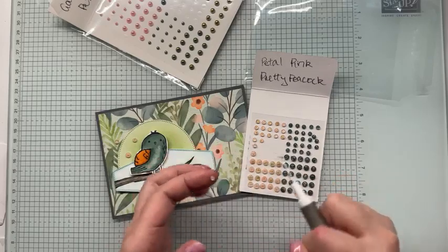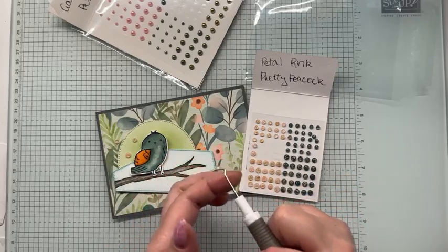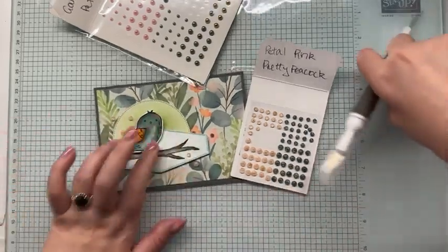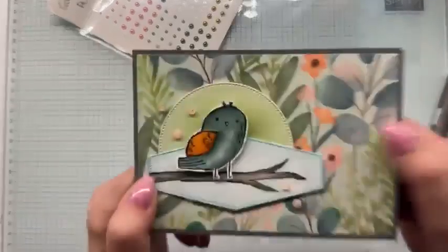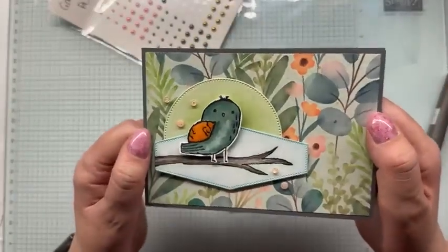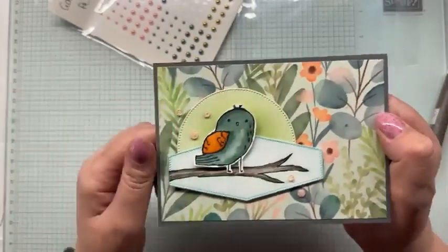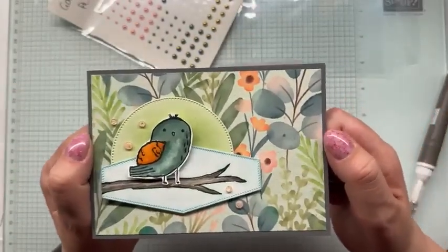So just a few. A few is 5, isn't it? Is 5 a few? Okay, I'm leaving this card right there. I do think the gems definitely helped bring those colours over to the other side of the card.